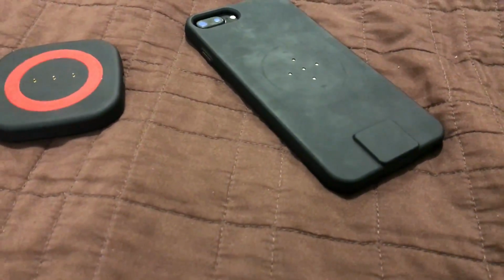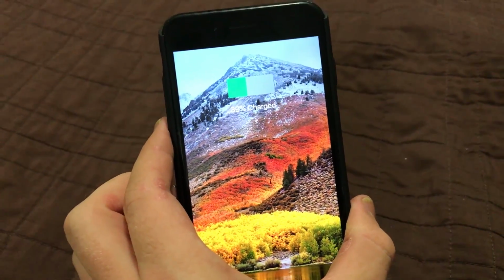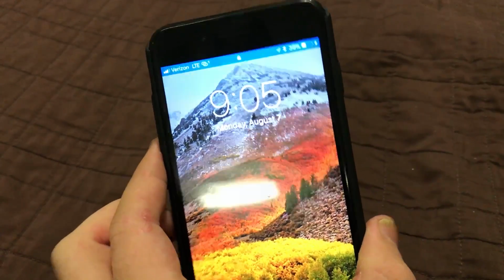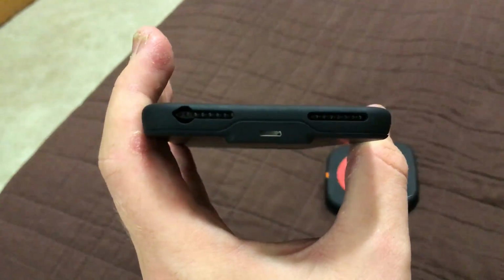The first one is probably my favorite one. It's really cool. It's this charger case you can get for your iPhone 7 or 7 Plus. It has these pins on the back, and you charge this little docking thing separately, and it magnetically will attach to the back of your case and start charging your phone wirelessly. It has a little port on it that occupies the lightning port on your iPhone 7, but it still has a regular lightning port on the bottom, so if you want to charge it regularly, you still have that option.